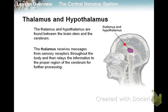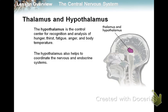Even deeper in the center of the cerebrum are the thalamus and the hypothalamus. They're found between the brainstem and the cerebrum. The thalamus receives messages from the sensory receptors and relays them to the correct region of the cerebrum for further processing. The hypothalamus is the control center for recognition of hunger, thirst, fatigue, anger, and body temperature. The hypothalamus also coordinates the nervous and endocrine systems.